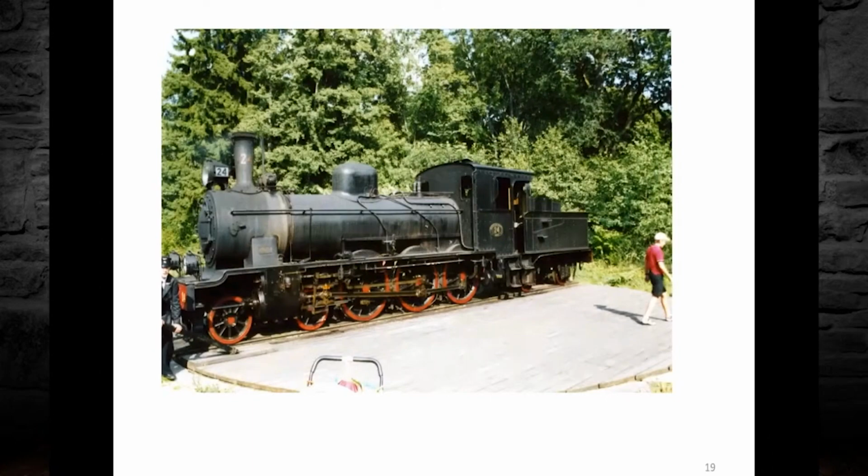While she was being turned, they actually had the kids help them turn her, and then were showing children inside the cab.